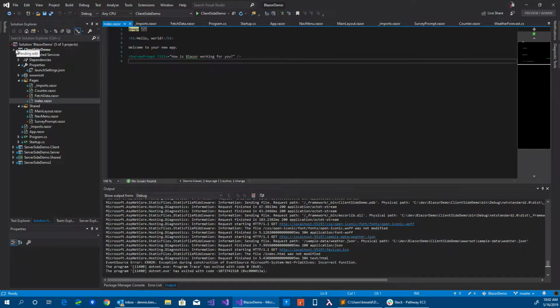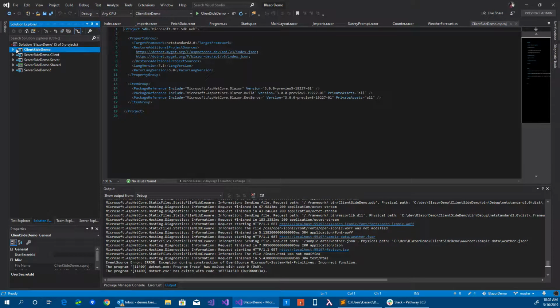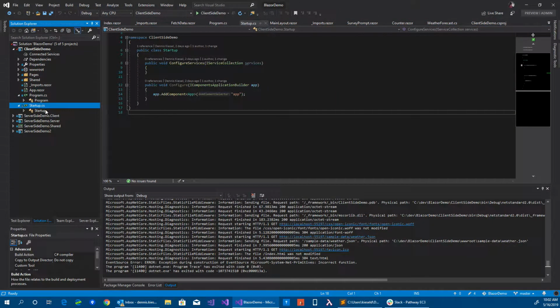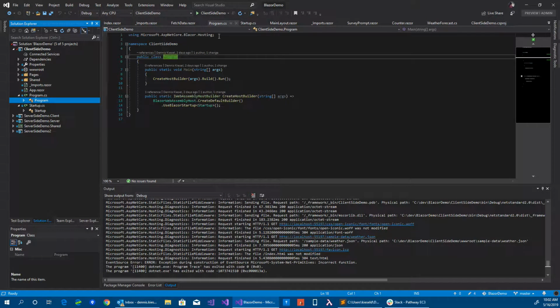What this is going to do, using WebAssembly, is run your .NET C# code in the browser, which I think is pretty cool. I can't keep up with all the new JavaScript frameworks, but if you can let me do C# in the browser, I'm good to go. A couple things in the startup: if you wanted to take a project and start using this client-side Blazor, you install Blazor hosting and tell it you want to use the Blazor startup.